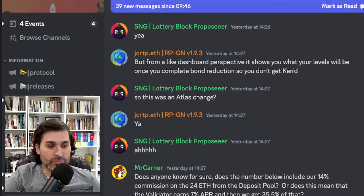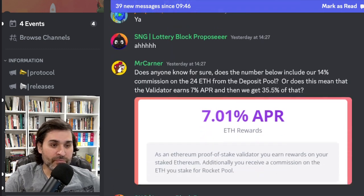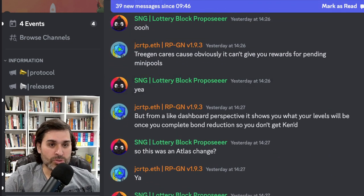And then SNG says, was this a change in Atlas? And he says, yeah. So it was basically just a change in the way that the numbers are explained and why that happens. So you are protected against getting issues of your collateral percentage changing when you change bond.